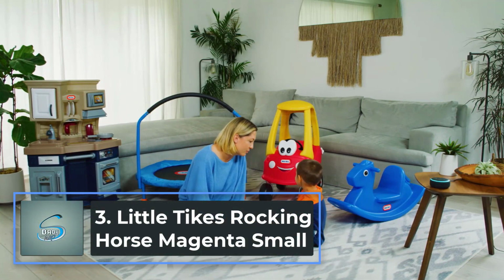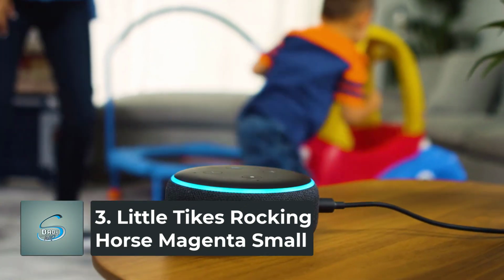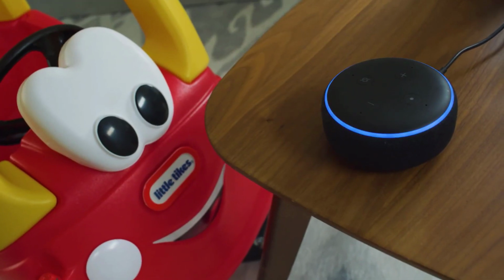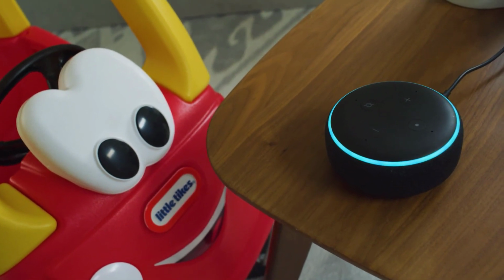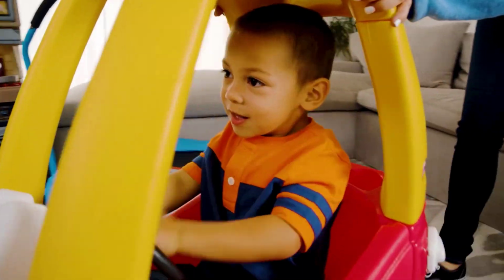Number 3. Little Tykes Rocking Horse Magenta Small. The Little Tykes Rocking Horse in Magenta is a small, colorful rocking horse designed for young children. It's a popular toy that provides hours of fun and playtime for kids. Here's a brief description in 200 words.